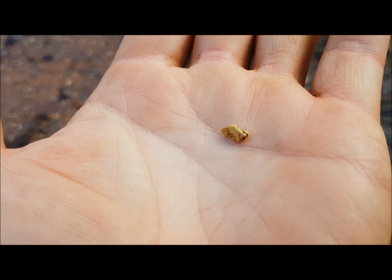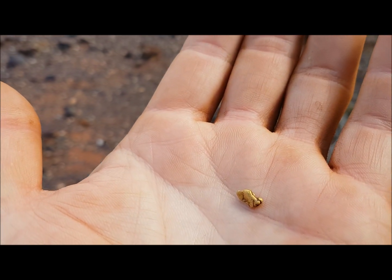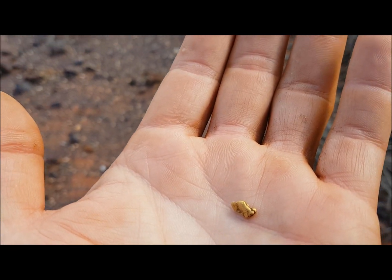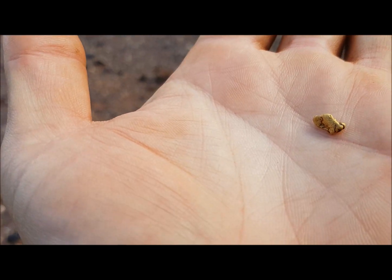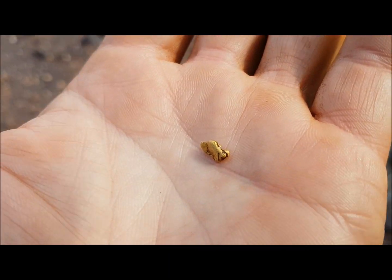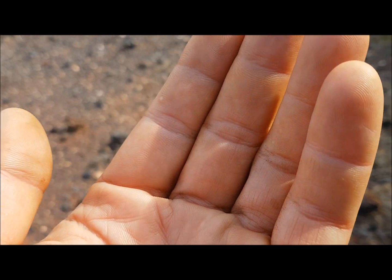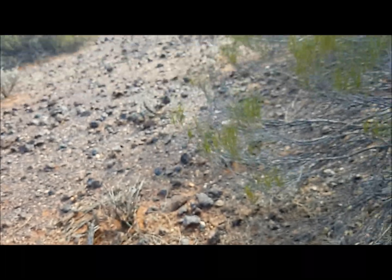Well, Eureka, it's a bit of gold. It's just a little chunky rounded piece. It's a little bit water worn, which means it's moved some way. But it's nice. It's sort of a new spot, a little bit different to where we have been working. So I'll slow down here a bit now and just see if he's got any brothers or sisters.